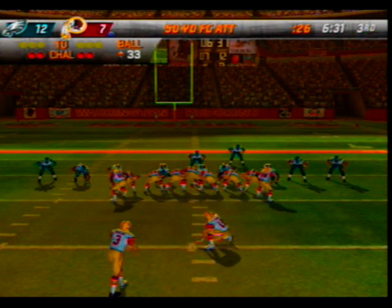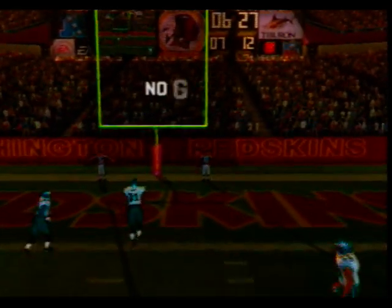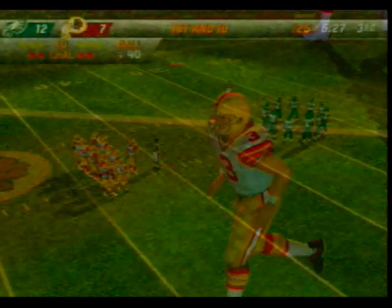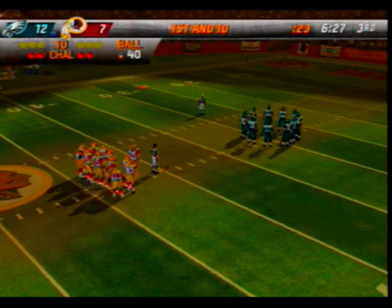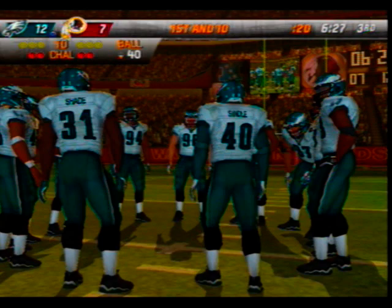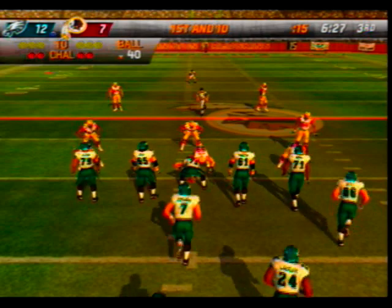Matt Bryant will really need to hit this one. It'll be a 50-yard attempt. Off the upright. No good. After the missed field goal, they'll set up shop at the 40.